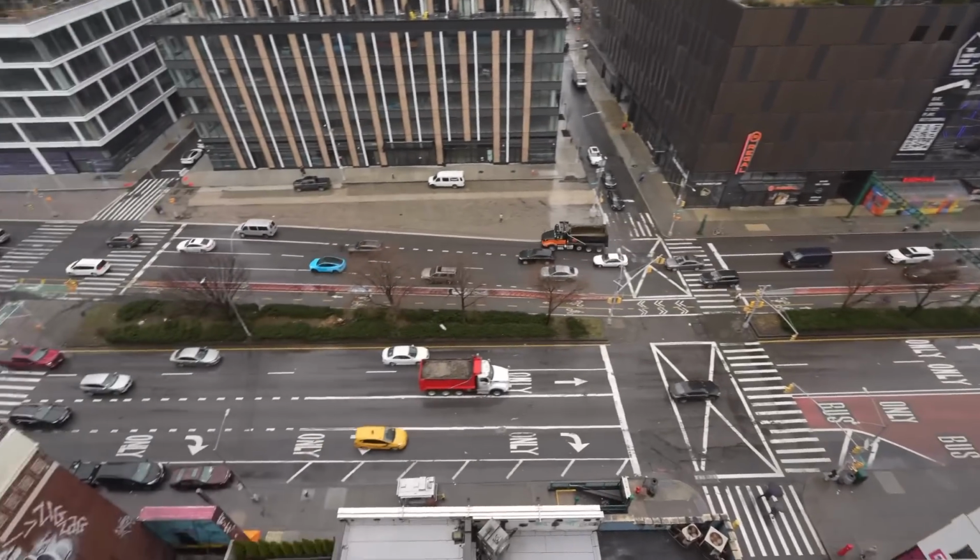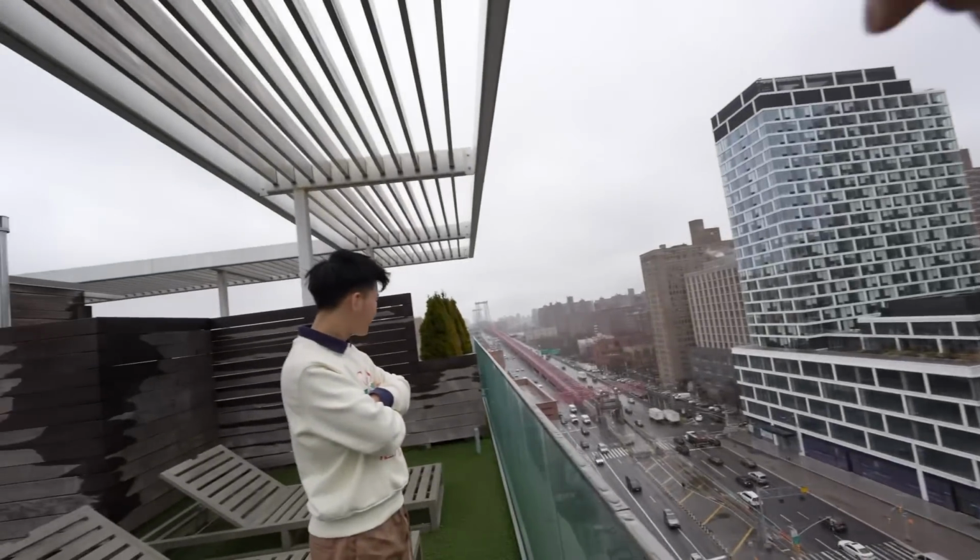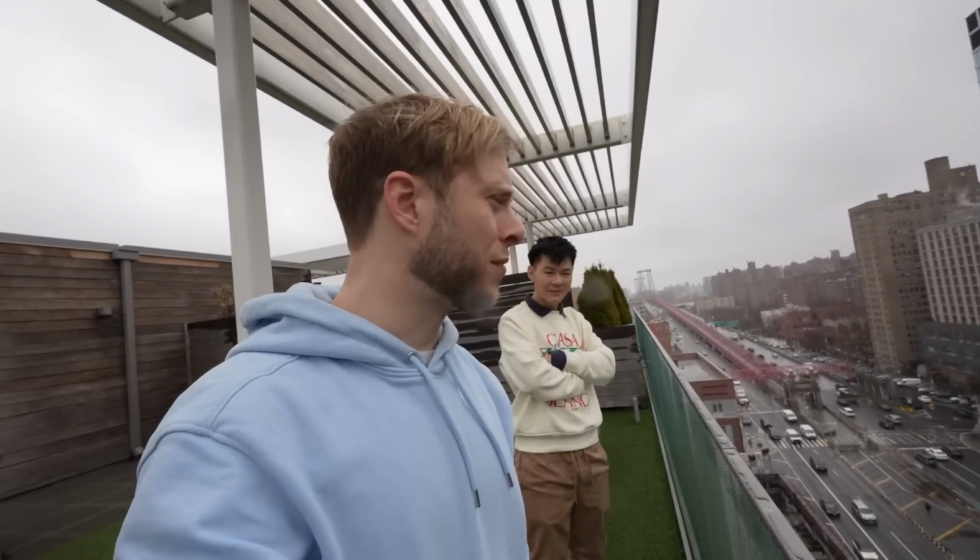This right here is Delancey Street. It's all the action. And then right over there, we got the bridge. This is like one of the best views you could ask for. You are the king of Lower East Side if you live here. Or Queen. What about the guy that lives there? Those are rentals.